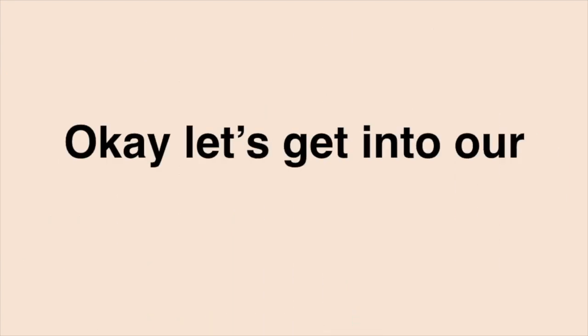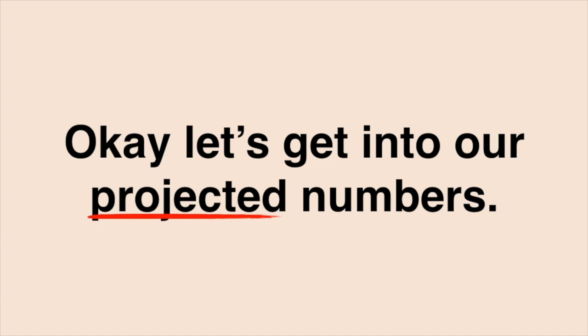Okay, let's get into our projected numbers. These are the current closing cost information I got from my loan officer, but might change as we are still in negotiations with the seller. I don't expect much change unless the appraisal comes in upside down, but you never really know.